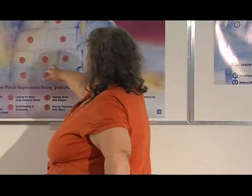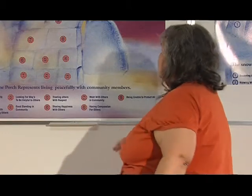I thought I was moving on to block number 7, but seeing this, I realized the next block is number 6. We are going on to porch block number 6. Sharing happiness with others.